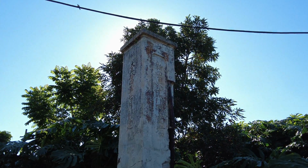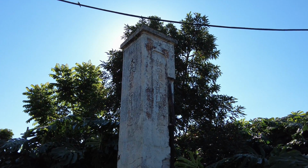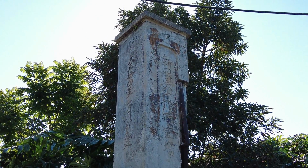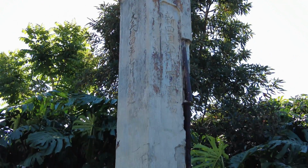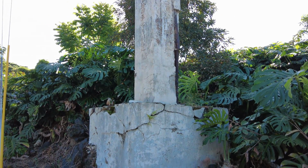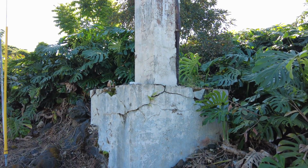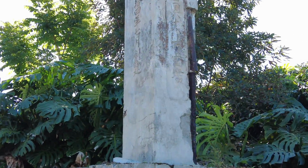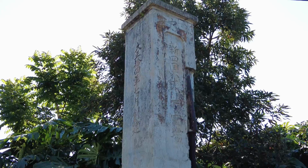So across the road from the old post office is this monument of some sort here, dated 1925. We have no context for it whatsoever, so maybe one of our viewers can tell us what it says or something about it. Somebody must know.